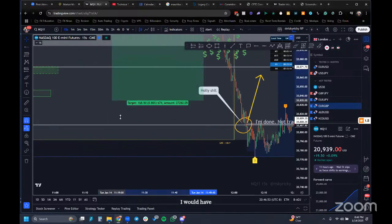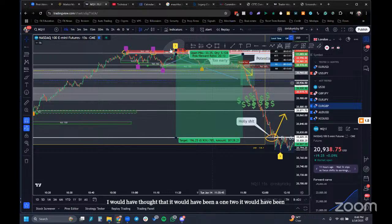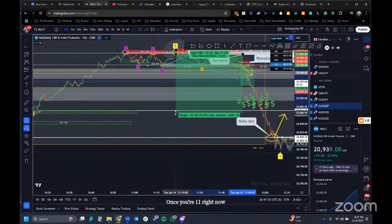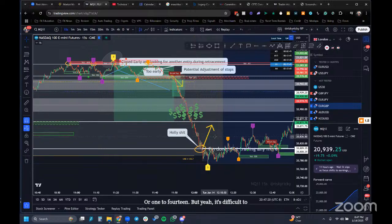It would have been a 1 to 20 risk to reward. That would have been my biggest play as of now. I don't think I've hit a 1 to 20. 1 to 11 right now is kind of like at the, I think I've done a 1 to 15 or 1 to 14. But yeah, it's difficult to catch these bigger plays, but it's definitely possible.